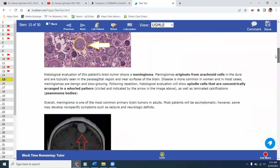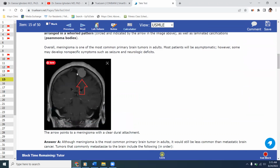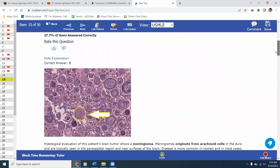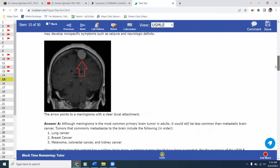So if you scroll down, TrueLearn talks about meningioma, and then it bolds what's high yield. And they also go into detail about the meningioma, which is pretty interesting as well. And they also talk about imaging. So this here is an MRI scan of the brain, a coronal section, that's highlighting what a meningioma looks like on imaging. So also know this image too, because maybe next time they won't show you a histology slide, they'll show you a brain scan. So know what it looks like on imaging.